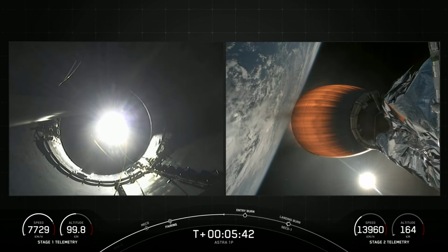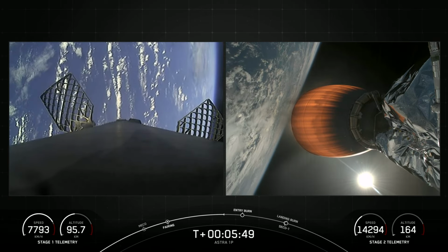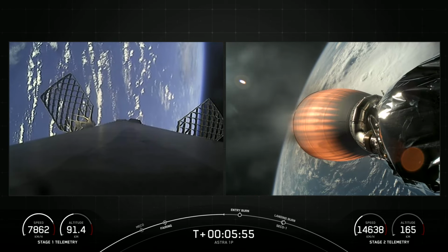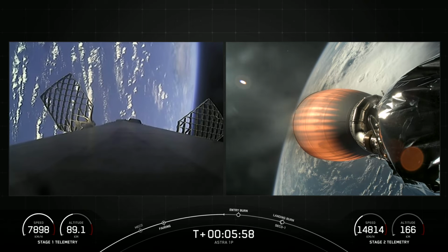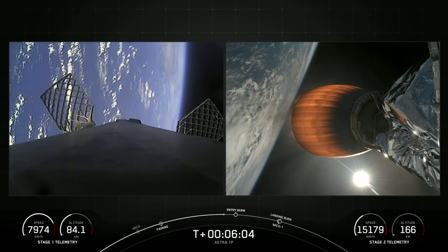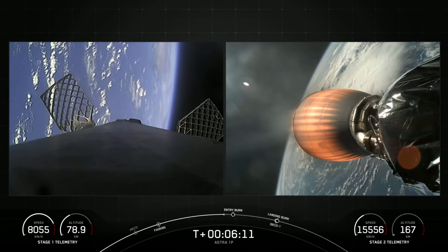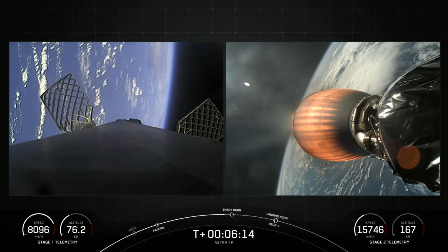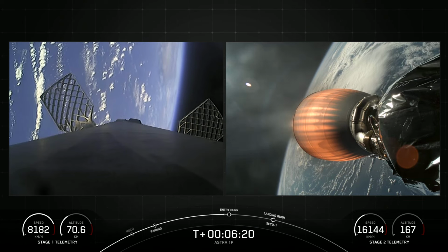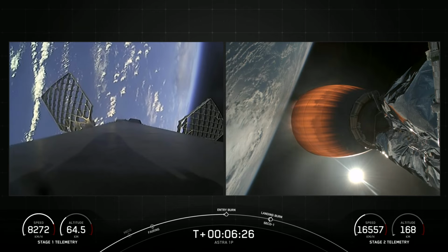Now, during that entry burn, Falcon 9 is decelerating by firing its Merlin engines, as I said, but still obviously moving very fast. This causes the vehicle to fly through the exhaust gas of the Merlin engines, and that deposits a layer of soot on the vehicle's surface. That soot comes from the carbon-based fuel that Falcon 9 uses, and with each flight, the soot builds up a little bit more on the outside of the vehicle. That's why some of the reused boosters have a little bit more color on them than the newer ones. Stage 1 entry burn startup.